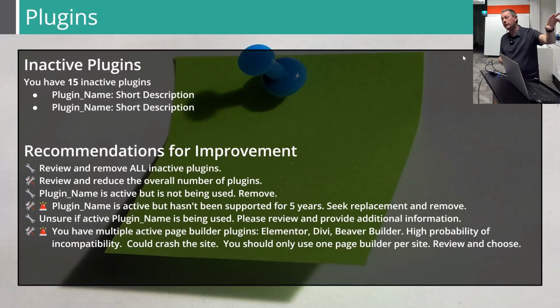So here are some examples of things that I've done in the past. For the client only, they can review and remove all inactive plugins themselves. For myself, it's complex, so review and reduce the overall number of plugins. I think that's what you were saying. So if you've identified plugins, maybe you've got 4 page builders in there, really you should only have 1. I've got that in there down here. Then you can talk to the client, you can review it with me, and I can make recommendations for that.